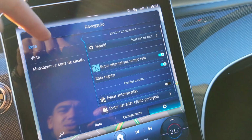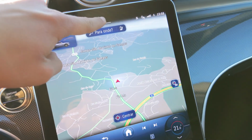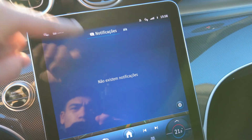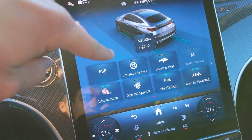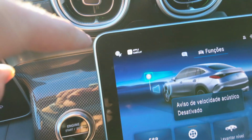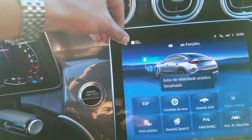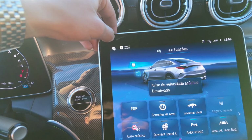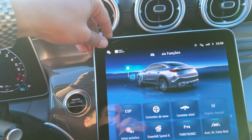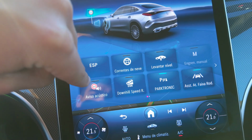You also have the quick settings right here for your navigation system, and if you pull it down from there, it will open up more notifications. Click here, and then you have the quick settings for the car. This is very annoying. Turn it off every time you enter the car. Click this button right there, and it will turn off this setting. This is the warning for the speed. If you are over the speed limit, I think it's by 10 kilometers, it will warn you. This is annoying. Turn it off every single time you enter the car.